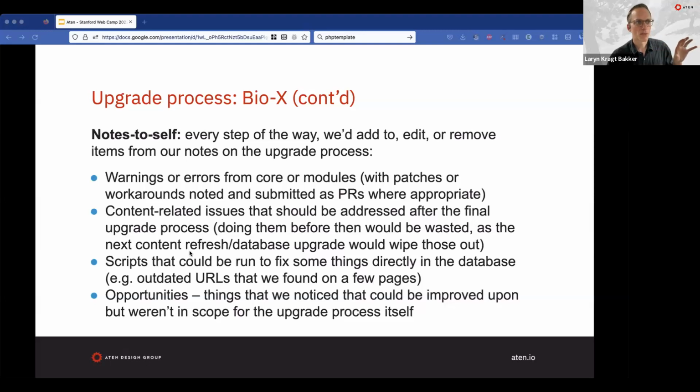And then it was also related to this process of taking a fresh database dump and preparing it and then doing the upgrade. Sometimes we would find things that were content related, so we couldn't really change those locally and have them saved because we wanted to get fresh copies of the content repeatedly. So there were a few notes related to content that we took. And then where we could, we actually typed into the notes to self document little scripts or drush commands or B commands that could do the things that needed to happen very, very quickly.